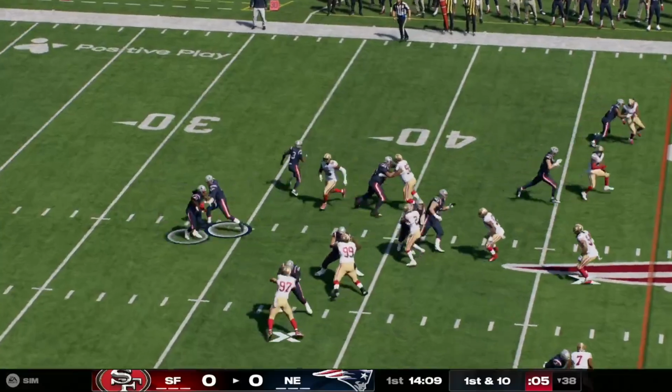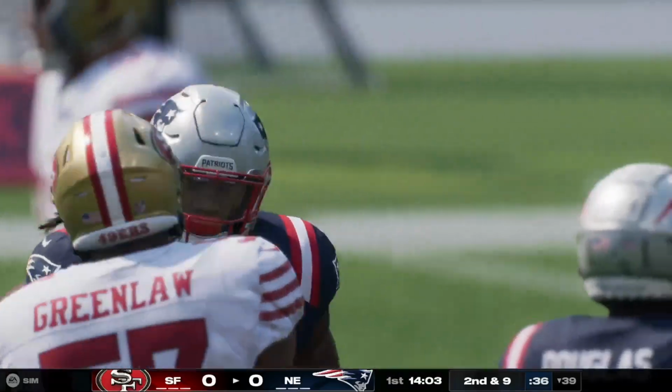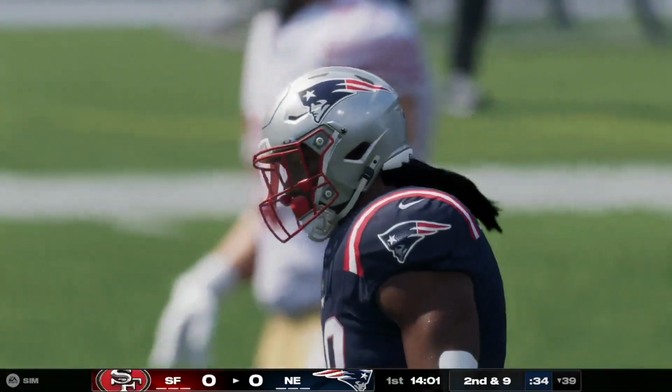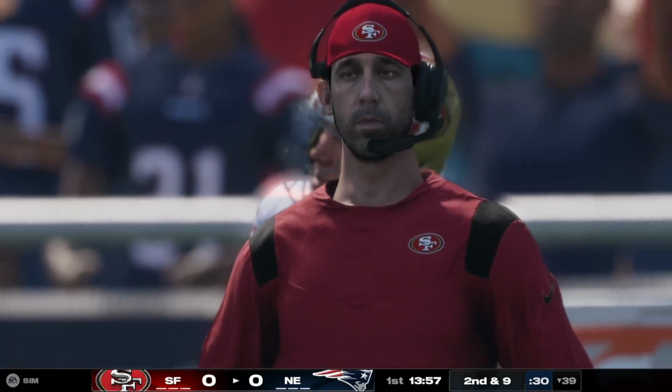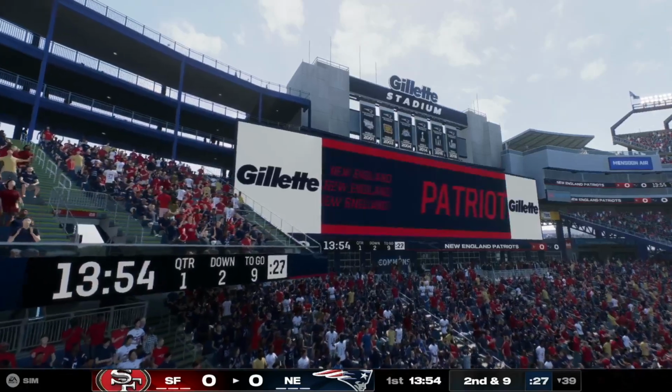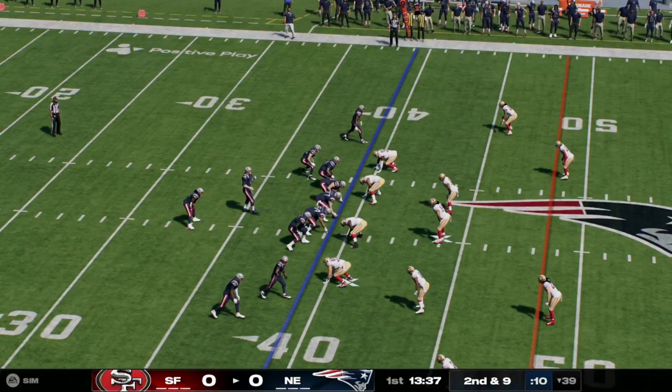They fake the jet sweep and will hand it up the middle. And the D closes quickly. He's stopped after a gain of a yard. The veteran Leonard Floyd there on the tackle. Here's 2nd and 9.